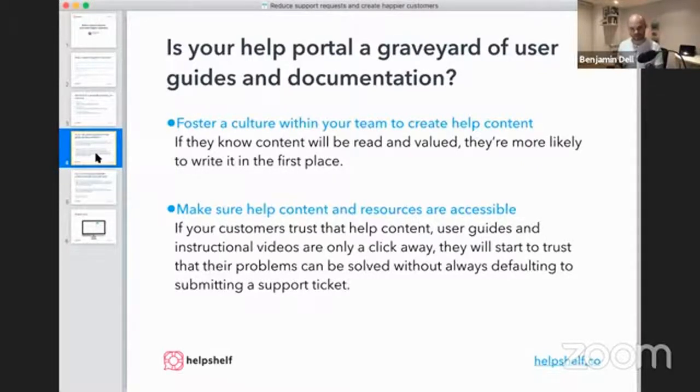Yep. And I've rattled on about this second point already, so I can just touch on it again. We want to make sure that when we create that content, it is accessible and findable. And this is now a customer reason, but if they can trust that help content is there and accessible and searchable and essentially a few clicks away, then they're going to start using that rather than defaulting to submitting a support ticket in the first place.